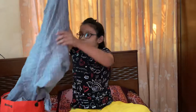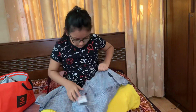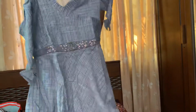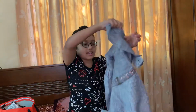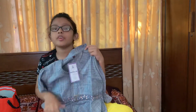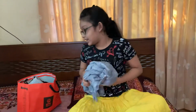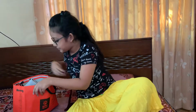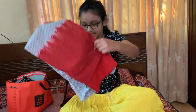Let's look and see which one this is. Ooh, this is also from Arong. Another quality dress. It looks really nice. It has a button in front and it all goes all the way behind, as you can see. It's really nice. If you didn't know, I'm a big fan of light blue colors. Light colors, I really like them. Next one. Ooh, red and white.